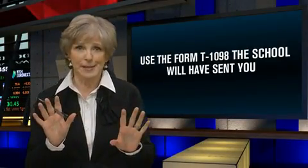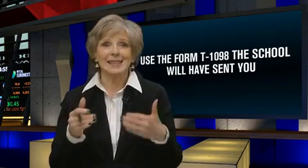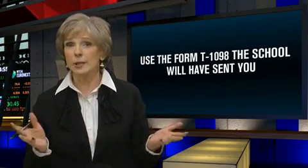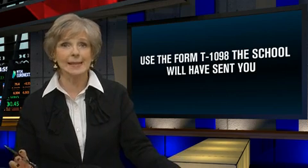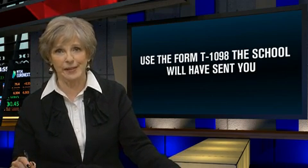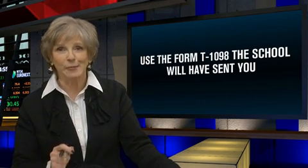Now, I'm sorry for all these numbers, but I wanted to make the point. Tax credits are almost always better than deductions. Now, the school will have sent you a Form 1098-T telling you how much you paid in qualified tuition and fees. So don't forget to use it when you're filling in your tax return.